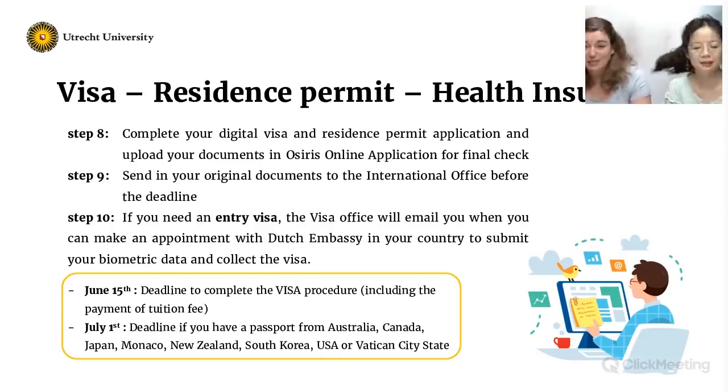That's also a thing to realize, that sometimes there is no Dutch embassy in your country or city, and you have to travel somewhere else to obtain it. But we will tell you the nearest embassy that you can go to make your appointment. As you can see on the slide, there are some deadlines that you have to take into account.